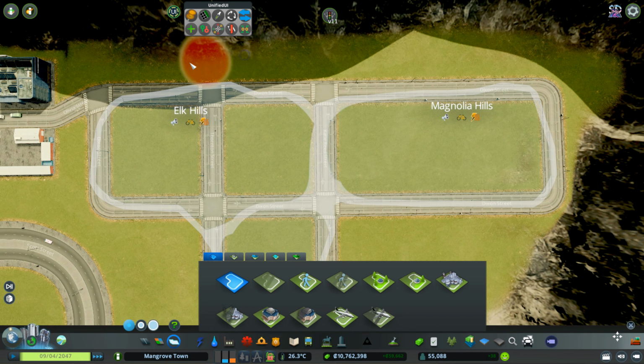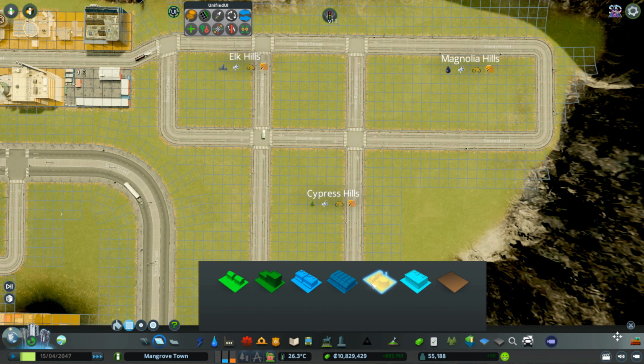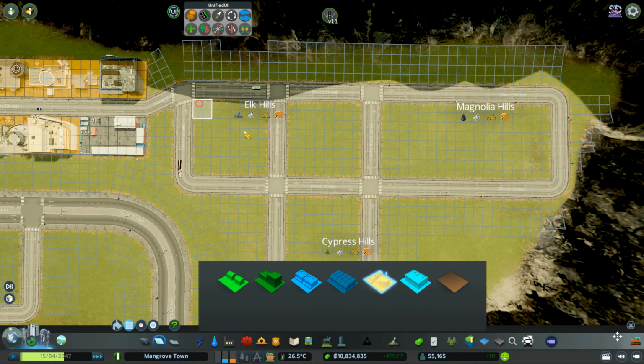Magnolia Hills will be, let me check this out. No, wait a second. I have to click this. No. Oh, yeah. So we click this option. This will be oil based. This one will be ore based. And this one will be forestry based. So they will create all kinds of products based upon those things. So four of those there, four of those there, and also four of those there.